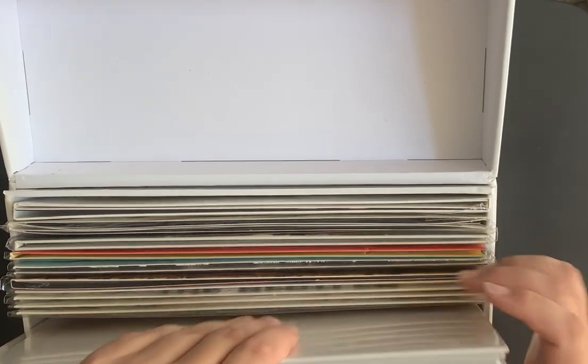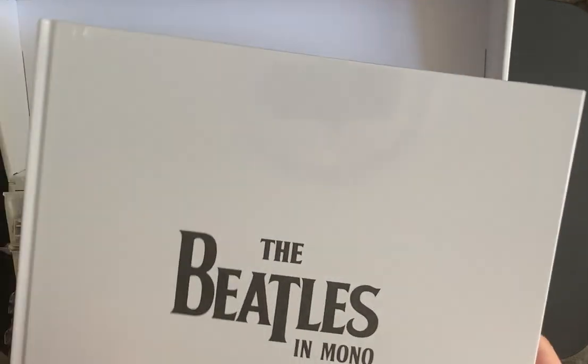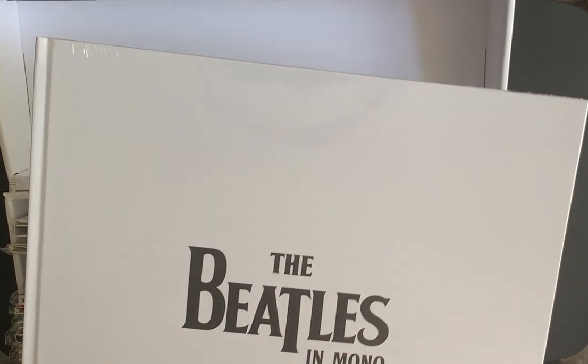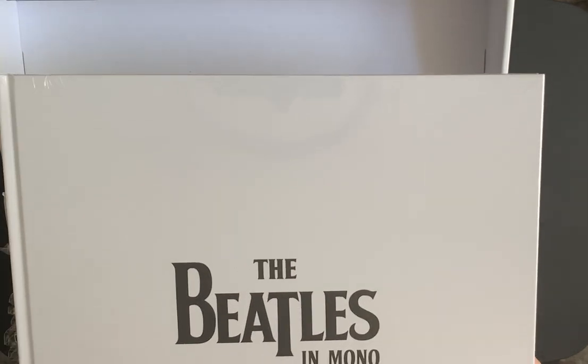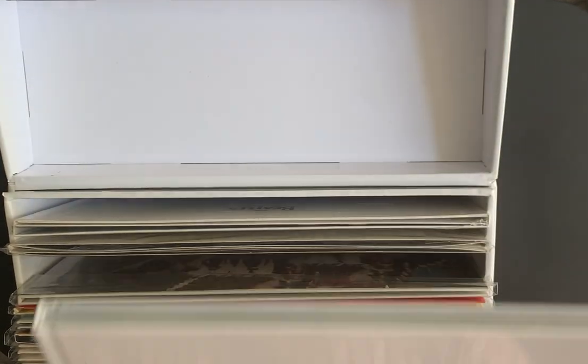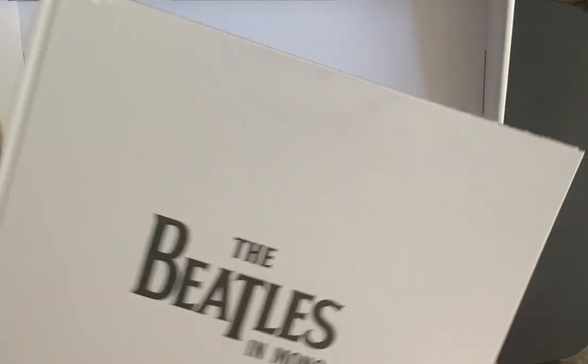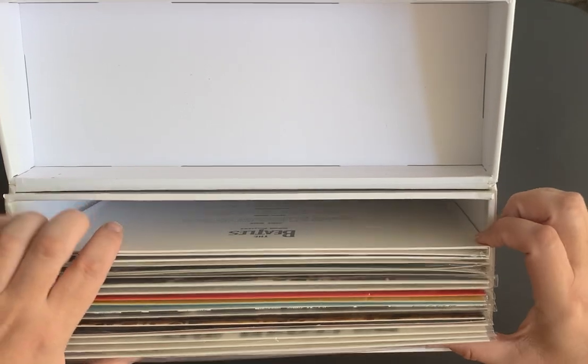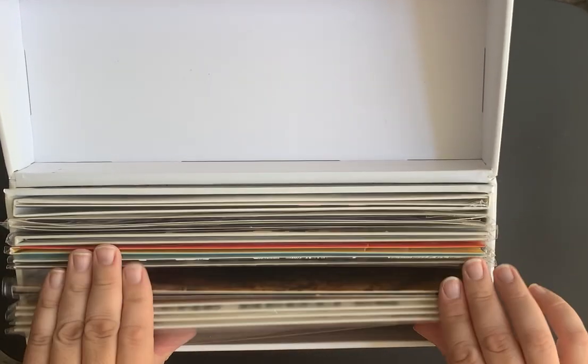It does come with a hardcover book. Mine is still sealed. I really don't want to open it. I'm sorry, don't be disappointed in me. I just don't want to open it because when money gets tight when I retire, I may have to resell some of these. And I don't know, maybe I'll rip it open today. We'll see, because I do have the other one that's in storage. Let me think about that. I may just open it today. We'll see. Let's get all the albums out, and then we'll go through them together.